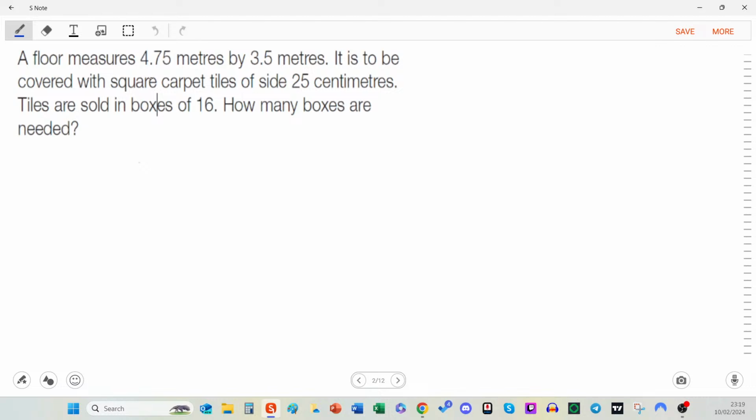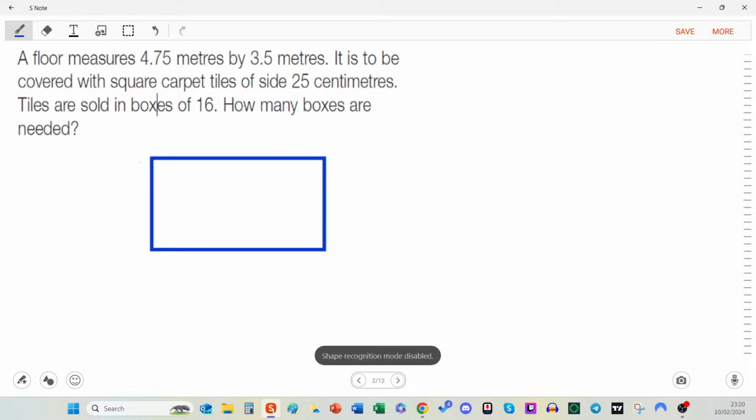A floor measures 4.75 meters by 3.5. So we should probably draw a rectangle, because floors are usually rectangular. Usually. 4.75 the long, and 3.5 the side. It is to be covered with square carpet tiles of sides 25 centimeters. Okay. Might be useful to have that as a diagram. I don't know if you're visual when you do this, but let's make it all in meters, shall we?